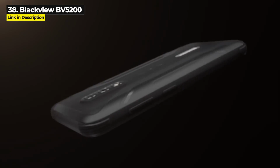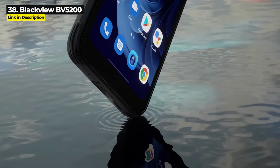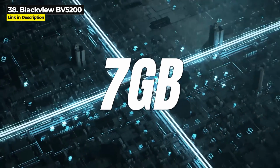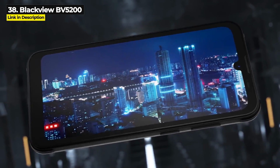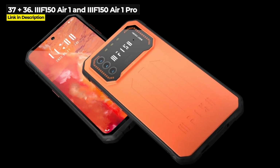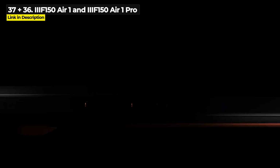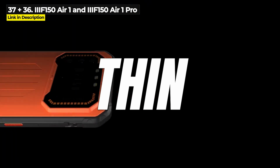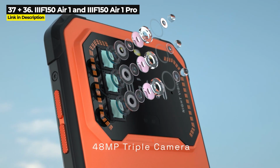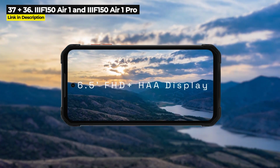Number 38 is the Blackview BV5200. This does come at a very low price, and the 4GB of RAM is expandable up to 7GB total, and it is 810H. Number 37 and number 36, the IIIF150 Air1 and the IIIF150 Air1 Pro. These are both ultra thin for rugged phones, and the Pro version has a better camera, night vision, and more storage. And these have a higher resolution of 2400 by 1080.